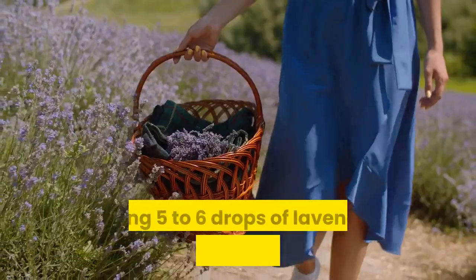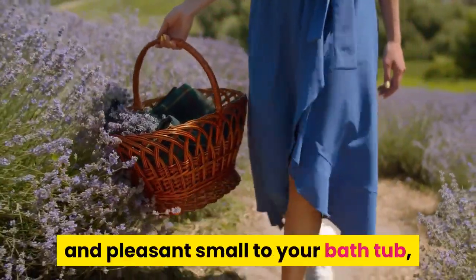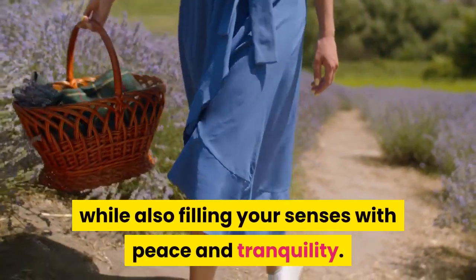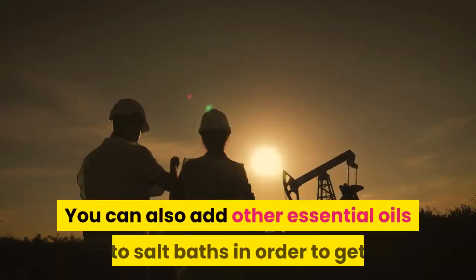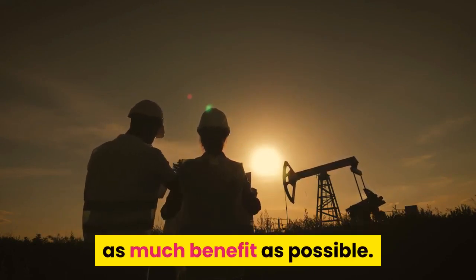Lavender bath. Aromatherapy is also considered a great way to help release tension from the body. Using 5 to 6 drops of lavender essential oil can bring a light and pleasant smell to your bathtub, while also filling your senses with peace and tranquility. You can also add other essential oils to salt baths in order to get as much benefit as possible.